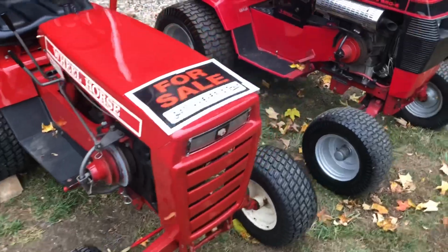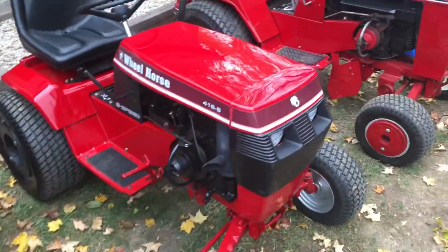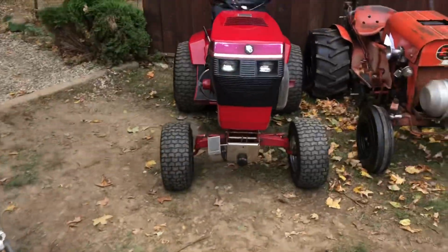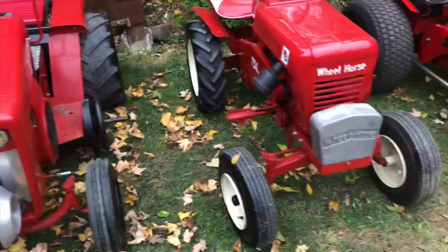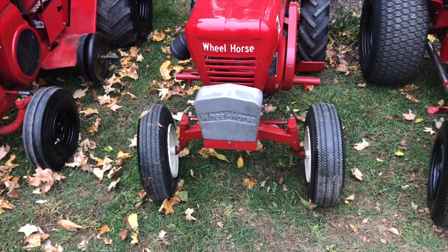All these Wheel Horses, man. 520, 416. Pretty sweet. 420 Economy. Just look at the weight in the front of this thing. It's like a gravestone looking thing. Pretty cool.